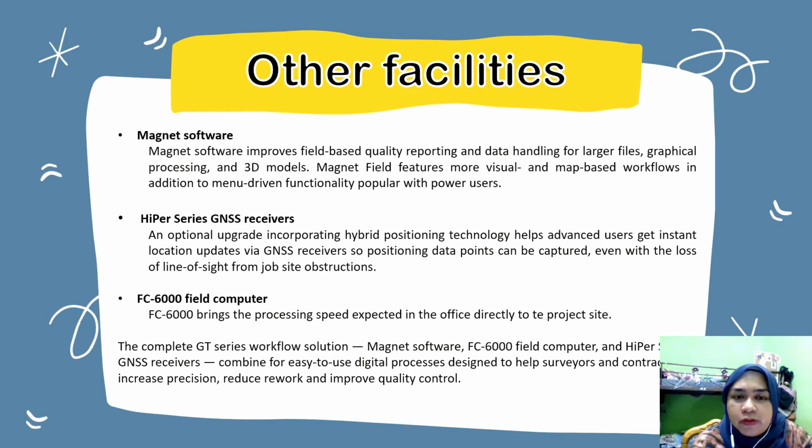Magnet software improves file-based quality reporting and data handling for larger files, graphical processing, and 3D models. Magnet Field features more visual and map-based workflow in addition to menu-driven functionality popular with power users.